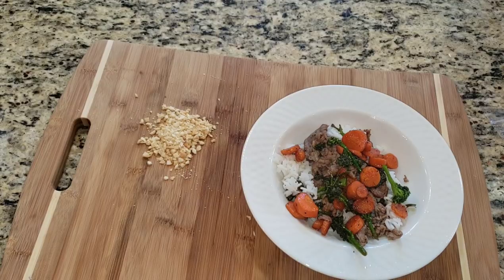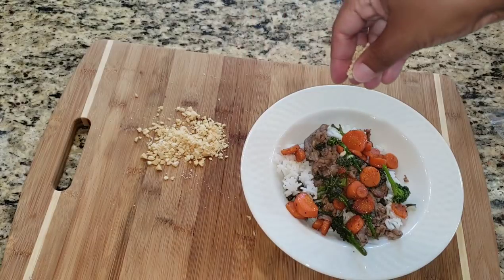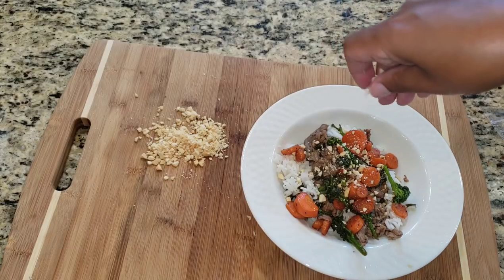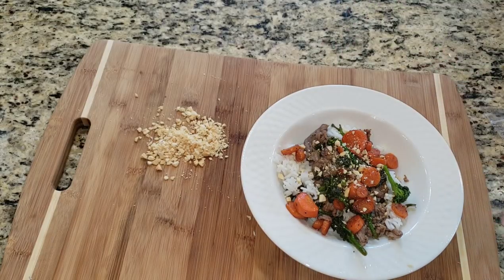Okay guys, and here is the finished dish. I have my jasmine rice with my steak strips, broccoli, and carrots. And I have some chopped peanuts here. The recipe calls to add it to your meal all together, but I didn't do that because my little guy is allergic to peanuts, and so we're going to just add it to our individual bowls.